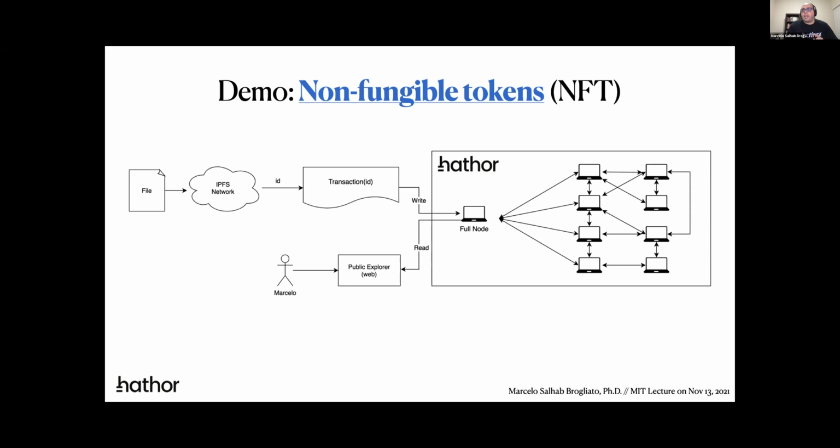There's a lot of interesting NFT projects running in Hathor. I have some NFTs myself, and that's what we're going to do. And after writing, we want to read.